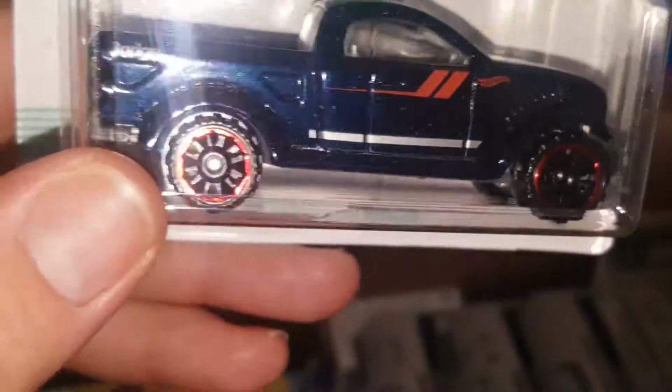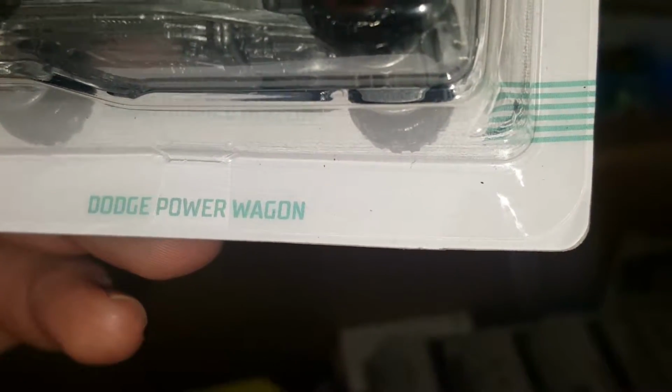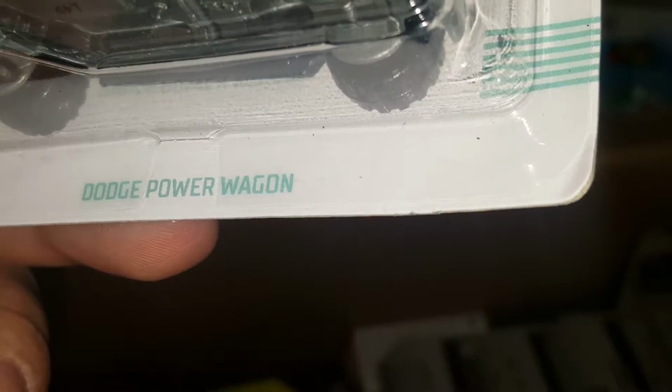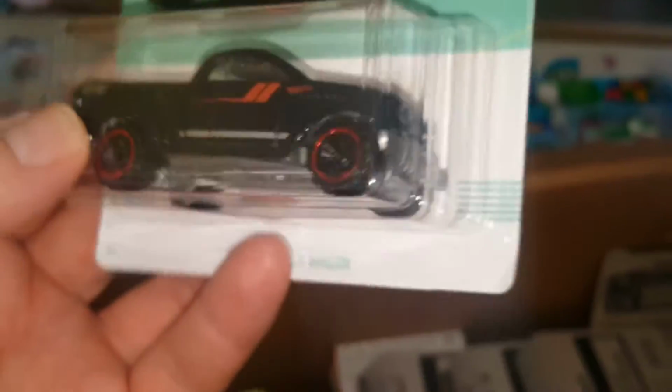Dodge. Now, this one would be my favorite. I love Dodge trucks. Dodge Power Wagon. See? Yeah, wagon. Cool. I like that detail on the back, you see? That's the logo. Hot Wheels. Awesome. I like this one. There you go.